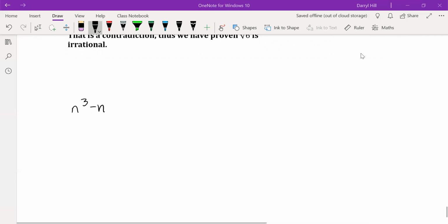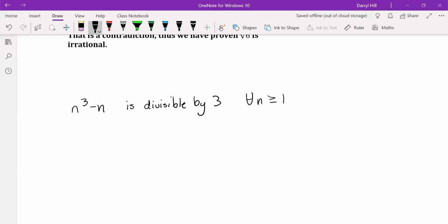Okay, good. So we're going to prove that n cubed minus n is divisible by 3. Let me make sure I have the question correct. For all positive integers, so for all n greater than or equal to 1. We're going to prove this by induction.